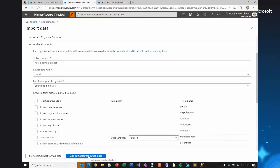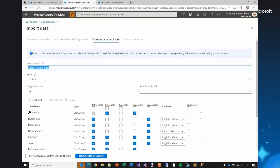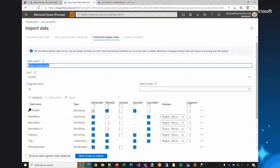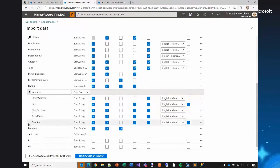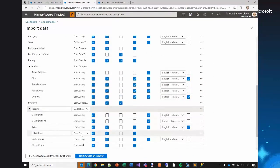Let me now customize the target index. You can see here we have an index name and a unique identifier. I can do suggestions, so I can say which fields I want type-ahead suggestions over. I can actually choose what each of these fields do. Hopefully, if you remember, when we were looking at that Cosmos database of hotels, we had addresses, and we also had rooms associated with them. All of them are listed there.